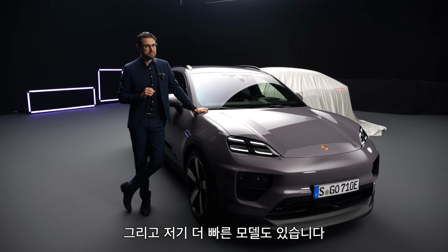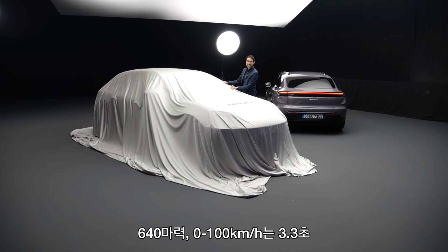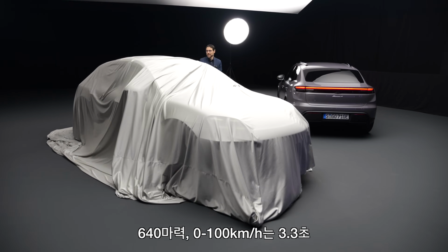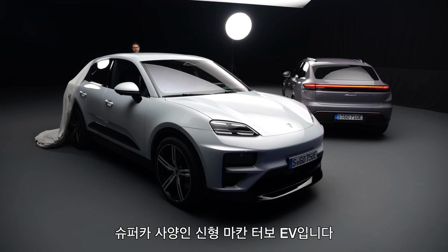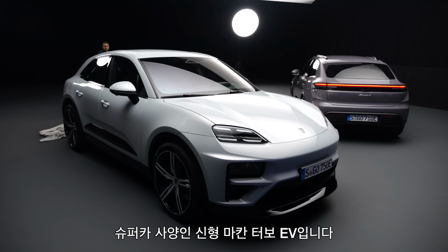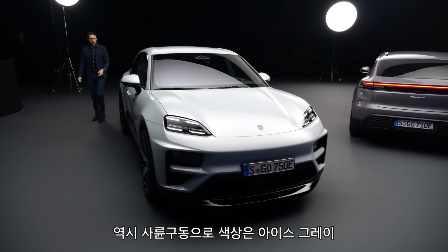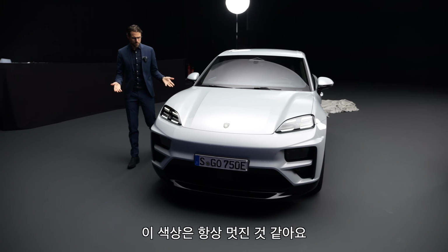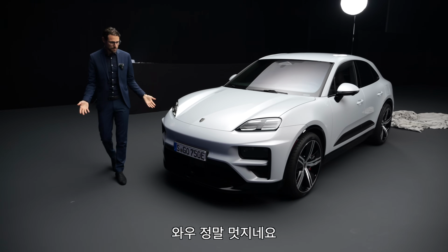There is one that is quicker and faster. Because at 640 horsepower and then 3.3 seconds in the acceleration figure is the new electric Macan Turbo. That is, of course, supercar figures. Here also with the all-wheel drive. This one here is ice gray, this color. That looks always pretty cool, right? Wow, what a visual appearance.